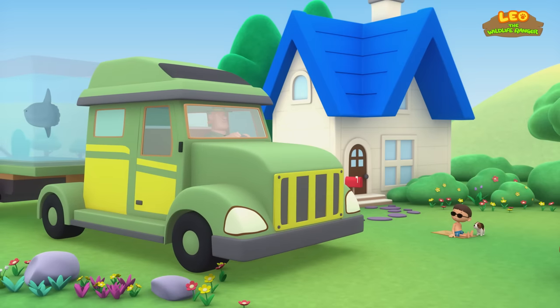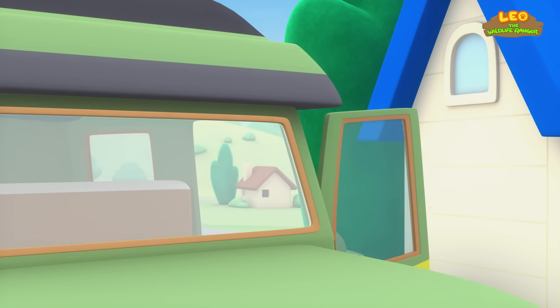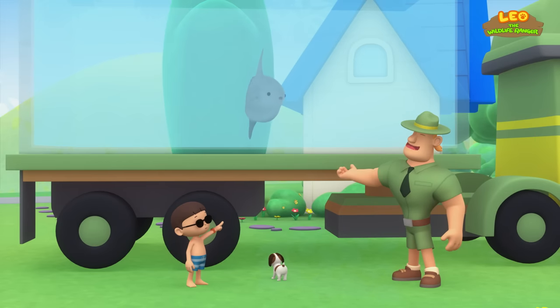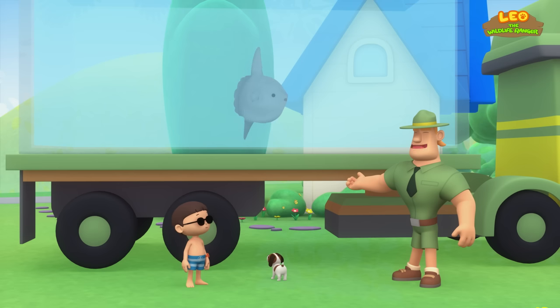Ranger Rocky! Hello, Junior Ranger. What do you have at the back of your truck, Ranger Rocky? It's a fish known as the Mola. I'm bringing it back to the ocean.